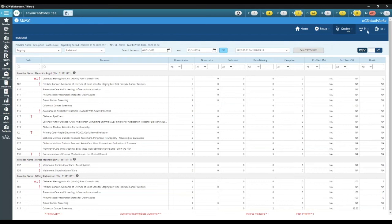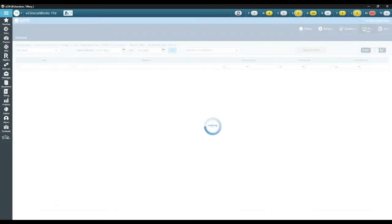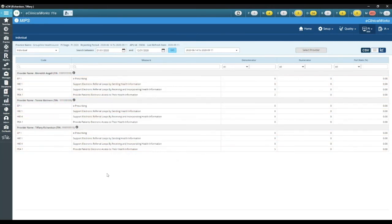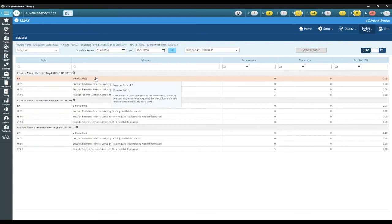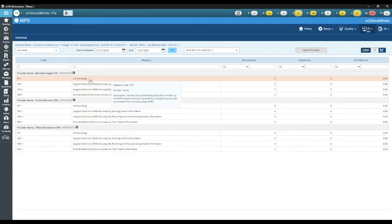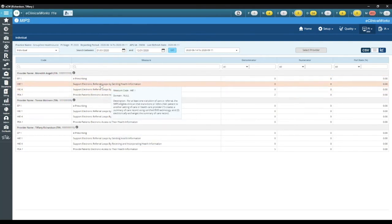We also have the PI measures. So if we go over to the PI tab and select 2020, we now can view the providers that are listed here. Select OK, because this is again individual. If it was a group setup, you would see a total number for all the providers, whereas individual is just per provider. You can see their e-prescribing, their referral loops, and the access to health information. And I'll briefly go into how this is kind of mapped in the system and how it's met.